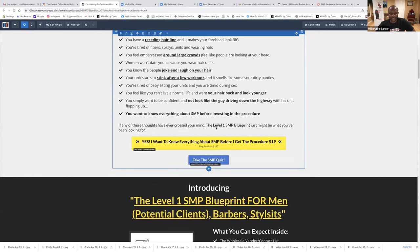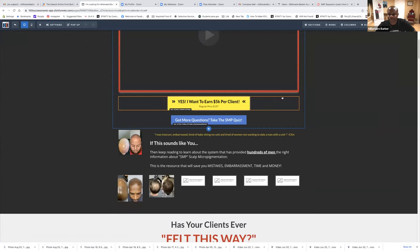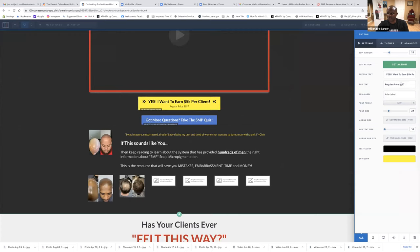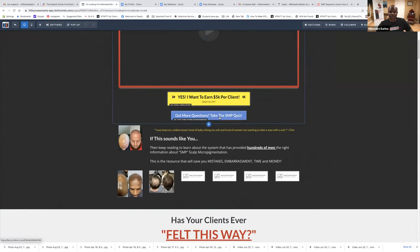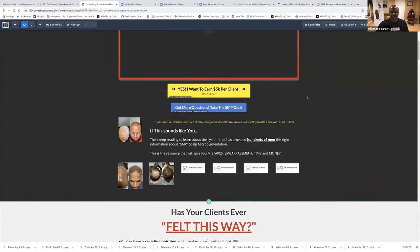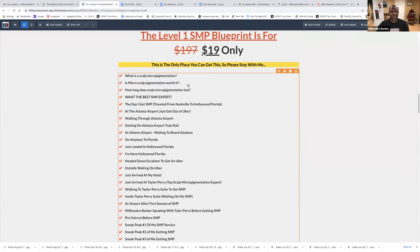Now, so basically down here, we would take this. Yes, I want to earn $5,000 per client. This is when it would take them to the actual page to buy. So we got to take that off. And then we'll put only $1,997. Okay, so they can pay the $2,000 or they can go and take the quiz. We're not looking to sell them right now. Now, the more they read this, the more they keep going down and reading, we'll change all of this and all that. This is where you're going to put what's in the course.